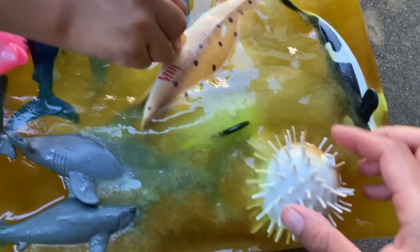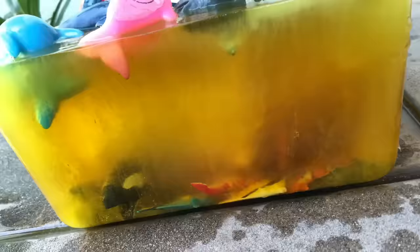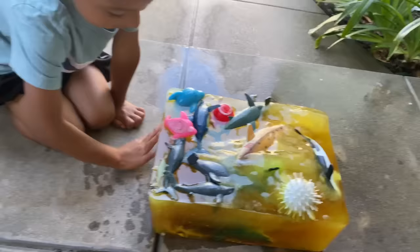Look at a shark, a blowfish. And a whale, and a hamster, and a dolphin. Yeah. Oh no, I see some creatures down here. I wonder what they are. I'm going to get some tools so we can break this ice and save our sea creatures, okay?